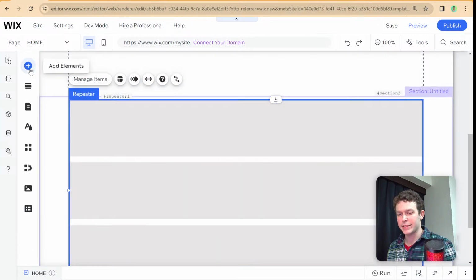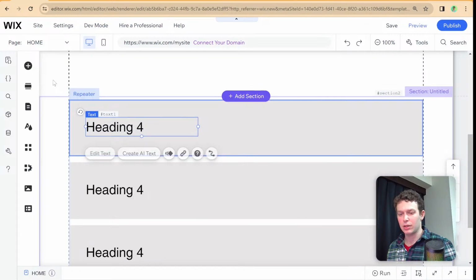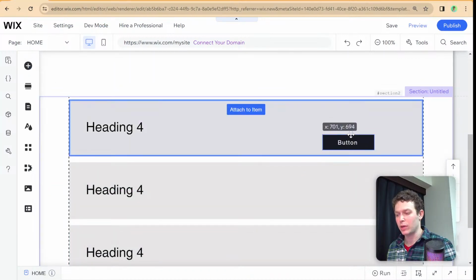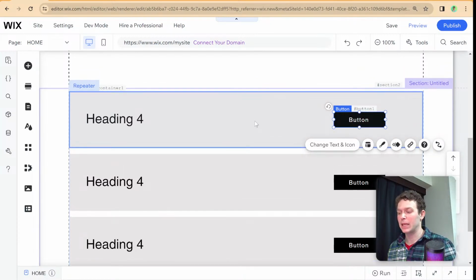And then let's add in some text. And let's add in a button. So essentially, as I understand the question, this button, when it's clicked, takes a user to a form that allows them to update this specific item in the collection. Let's say on a new page, or it could be a lightbox.